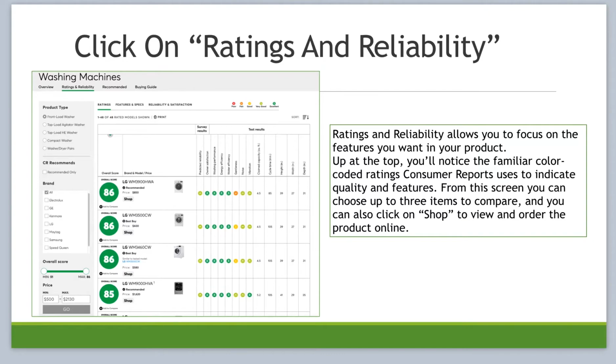Moving over to the right, to ratings and reliability, this will allow you to focus on the features and qualities that you want in purchasing a new washing machine.